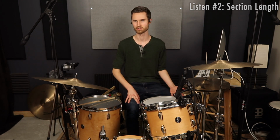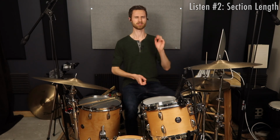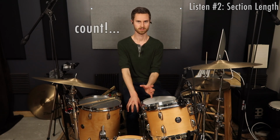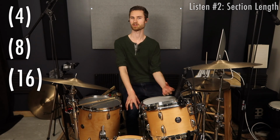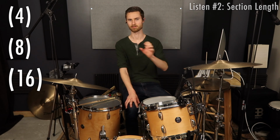The last thing we want to do is be counting and thinking, okay, fill on the eighth bar, or fill on the 12th bar, or whatever. We want to be in the moment enjoying the music. And so here are some tips for how to not count. So most song sections are made up of 4, 8, or 16 bar phrases, or maybe a 12 bar phrase if it's a 12 bar blues, but most commonly in pop, 4, 8, or 16.